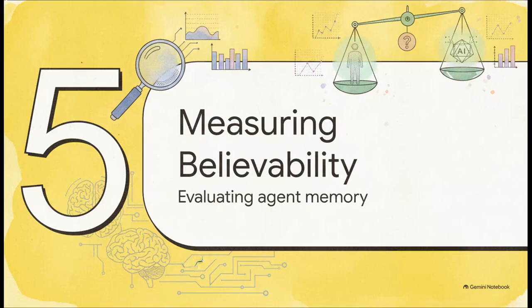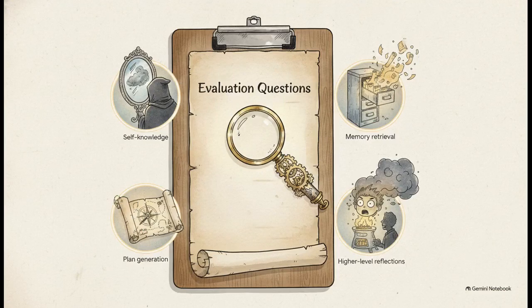Let's look at Section 5, Measuring Agent Believability. How did they evaluate this memory, reflection, and planning? To actually prove this complex architecture works, the researchers conducted a really rigorous evaluation. They literally interviewed the agents after a few days of simulation. They asked them a series of questions designed to probe 5 key areas.